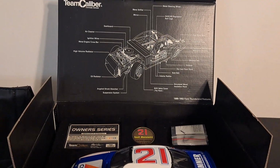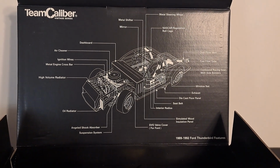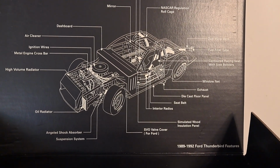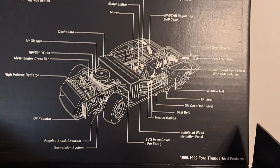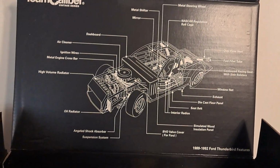Now this is a look at the inner packaging, and on the inner sleeve of this, it's really neat. You have this Team Caliber diaphragm. If you were to take the body off of this, which is fairly easy to do, it's just 3 screws, this is what the interior of your car would look like. And if you've seen my video on what the inside of a NASCAR car looks like, I've already done that with one of the other cars. You can see exactly that.